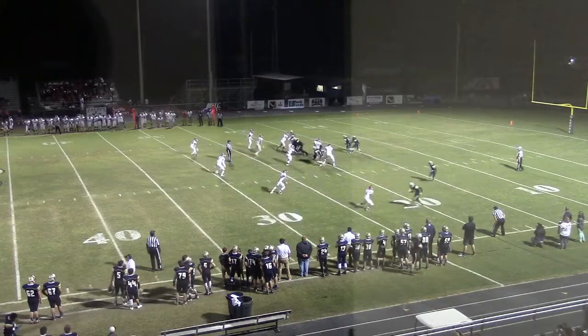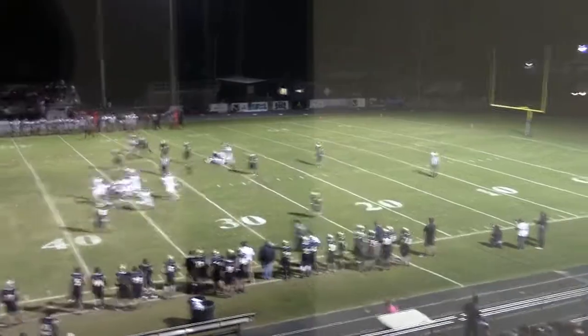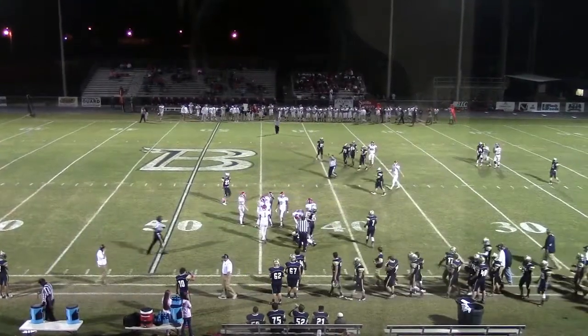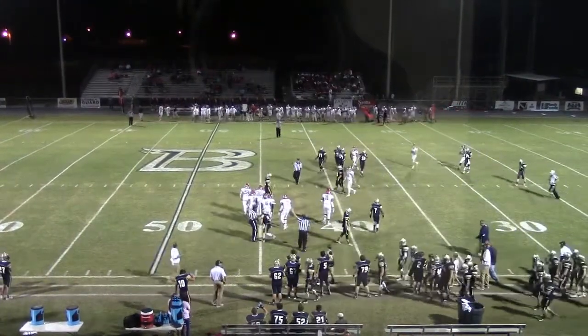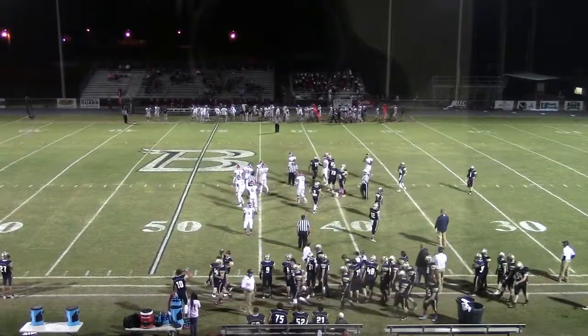Collins back in the gun, and he'll feed the fullback, and Chesser runs across the 30 to the 35, making a move to the near side, and finally tackled from behind by a dog, Andre Clark. He runs for 23 up to the Brantley 43.